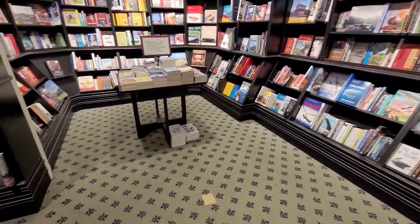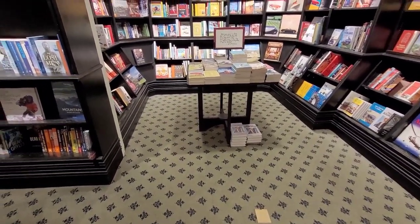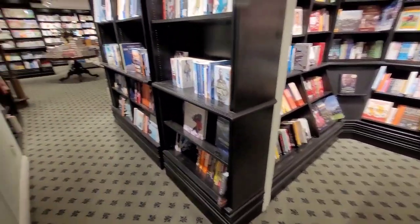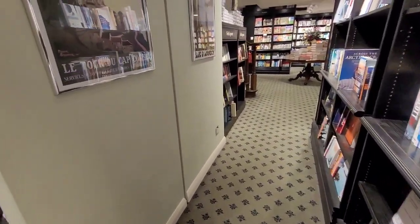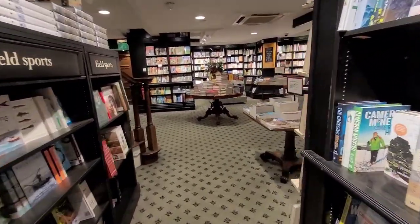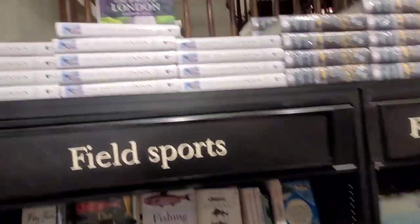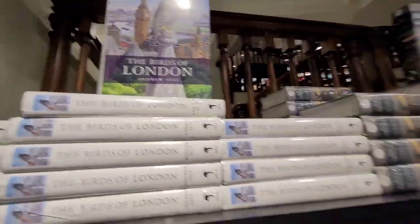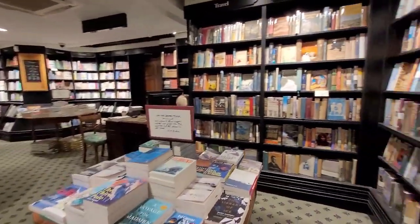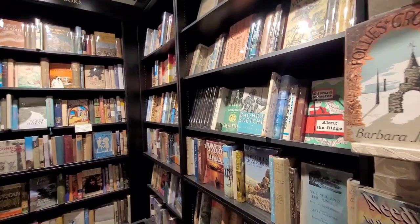Oh, I think the carpets in here also have a story. I think the print was taken from one of Hatchards' first books that it acquired, and they had it specially made. Let's have a little look through here before we pop up to the first floor, shall we? Look, the birds of London. Rare books. Oh, look.